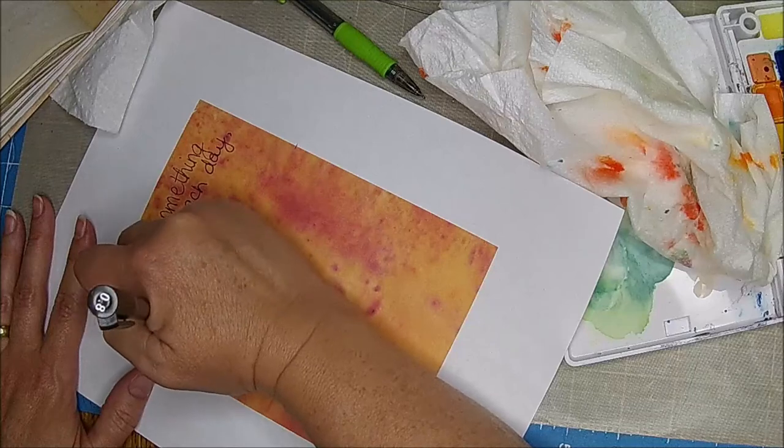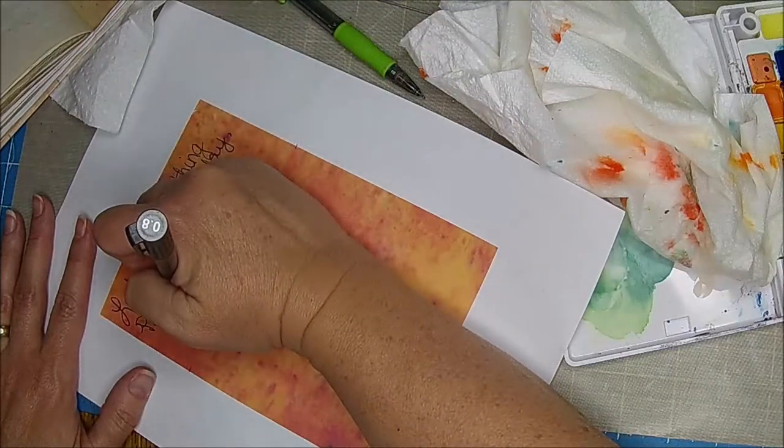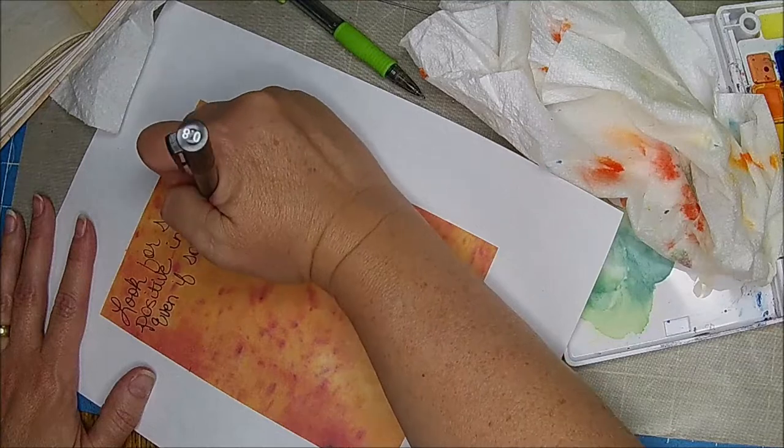I saw a sap sucker yesterday. You saw a sap sucker? Mm-hmm. What's a sap sucker? Have I ever seen one? Flicker. Oh, a flicker. Really?